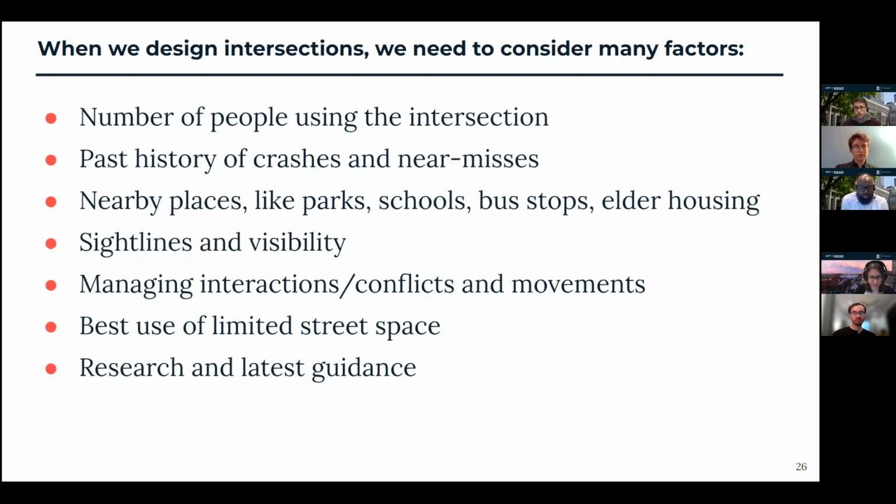The other big thing is sight lines and visibility. It's very important for people, whether they're in a car or they're walking on the sidewalk, to be able to see each other. It increases the amount of time that everyone has to either react or make a choice for their own safety. And then managing those interactions, conflicts, and movements, which is a core part of the signal design, the signal operation design.